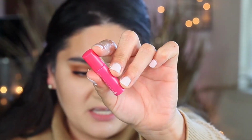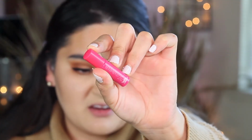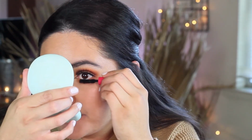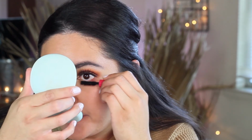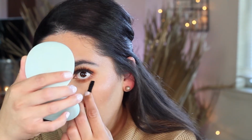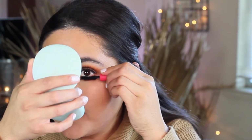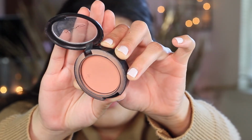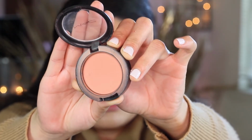And then I have this little tiny sample of mascara from Kosas. So I'm going to use this mascara to apply it for my lower lash. For blush, I'm going to go with the MAC Melba Blush. This is one of my favorite blushes of all time, and it just has that nice light pink tint to it.